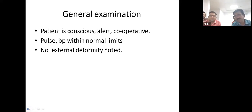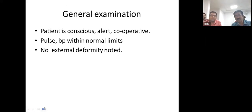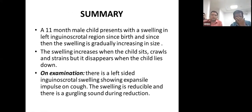Okay, you said it's a case of congenital hernia. Why? What are the points in favor of the diagnosis that it's a congenital hernia? Because of the age of the child, and the swelling was present since birth, and as the child is increasing in age, the swelling is also gradually increasing. Why is it hernia, and why is it a congenital hernia? It's an 11-month-old child, swelling is present since birth, so it has to be congenital.